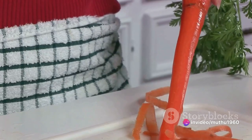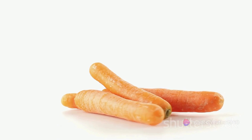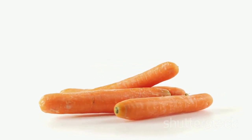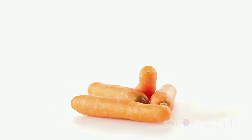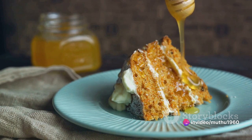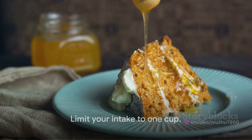Also, if you're eating brushed carrots, don't peel them. The skin contains fiber, so eating it unpeeled can increase your fiber intake. For those with a sweet tooth, who can resist a bowl of carrot halwa? However, adding excessive sugar can negate the vegetable's health benefits. So, limit your intake to 1 cup.